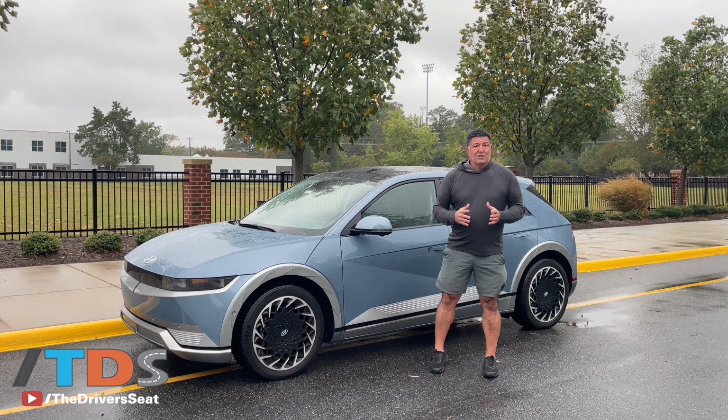And starting price is about $39,000, fully loaded $55,000, and then you have to add almost $4,000 to get the H-Track, which is their all-wheel drive system. Now, one of the things I like about this vehicle is the fact that the two-wheel drive is a rear-wheel drive system, which is better for pure driving dynamics. Traditional vehicles have an engine in the front, rear-wheel drive. Obviously, this does not have an internal combustion engine.